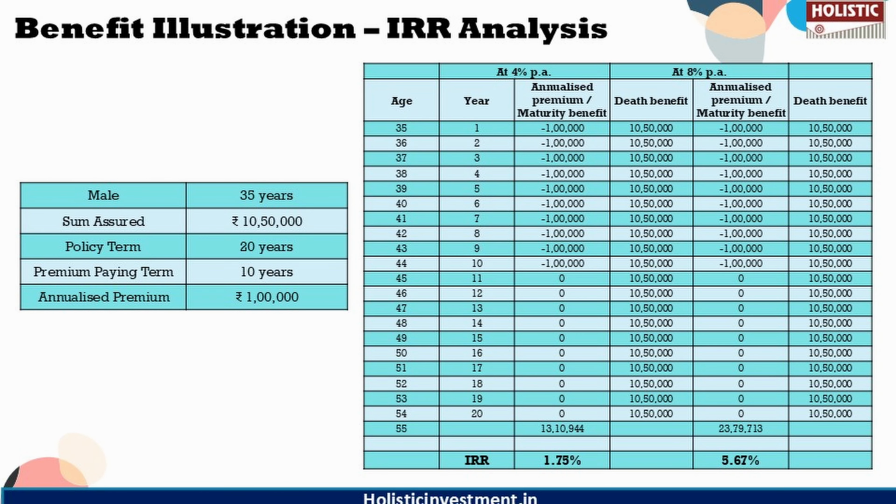Now, as we have a basic understanding of this policy, let us now move on to the analysis part of the video. So, HDFC Life Click to Retire plan allows you to build a retirement corpus through regular investments linked to market performance. However, the plan does not provide guaranteed periodic payouts during the post-retirement phase, meaning the income stream after retirement is not built into the plan itself. So to better understand this, let us go through an example.